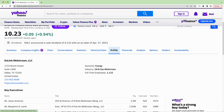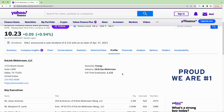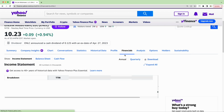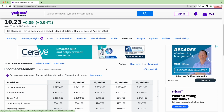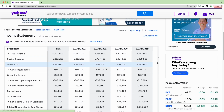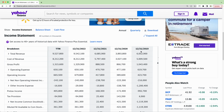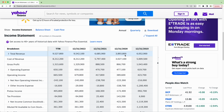If I jump over to the profile, we can see that this company falls in the energy sector and more specifically in the oil and gas midstream industry. Let's take a look at the financials. I'll first take a look at the income statement. So I always like to check here and see that the total revenue is increasing over time. We see there's a big dip in 2020, but that's due to the global pandemic. But since that time, the company revenue has been increasing over time, so that's always a good sign.